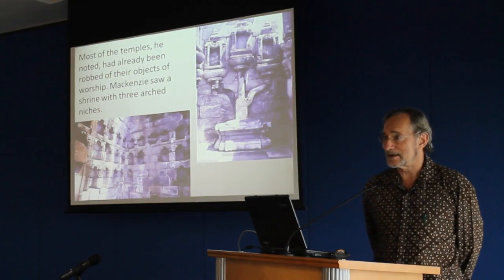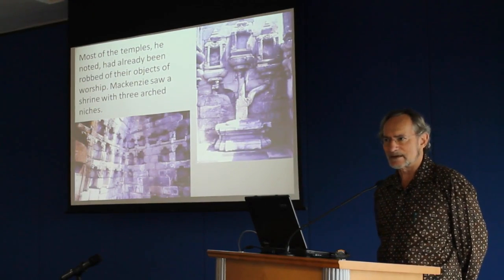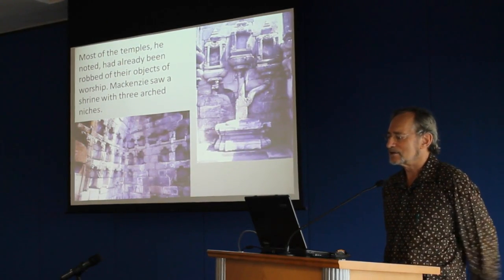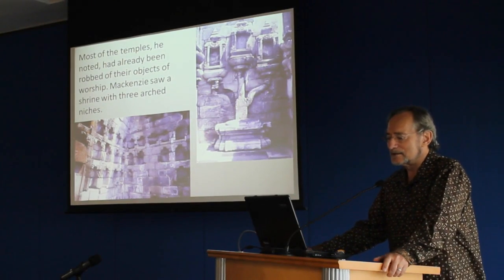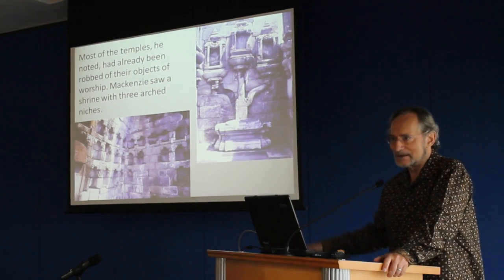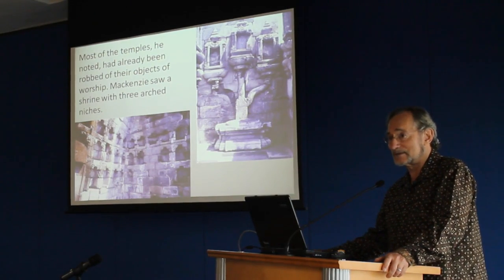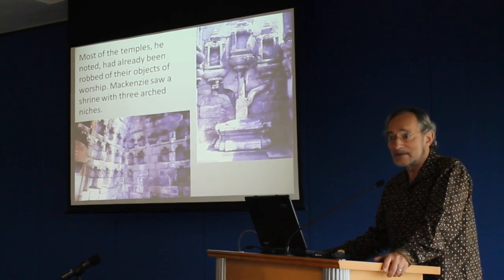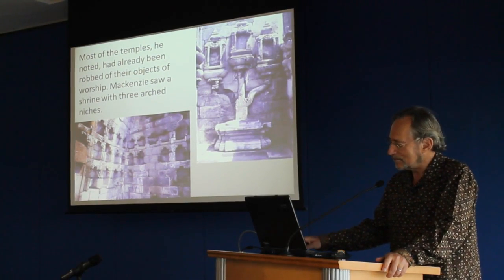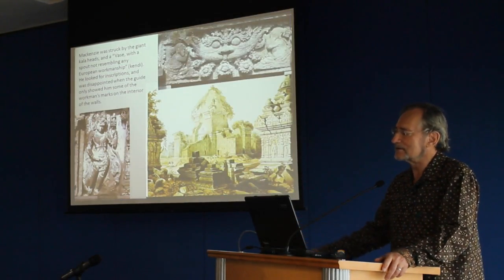He mentioned several other shrines in Jambisago, which we can still recognize today. The shrine of the three archbishops. This is one of the smaller temples at Cebu. He also mentions that there are all these other empty niches, which probably had once been for bronze statuary. So already a lot of the actual remains had been removed by the time the British arrived.